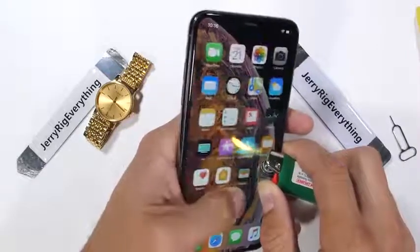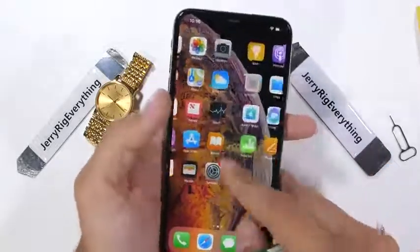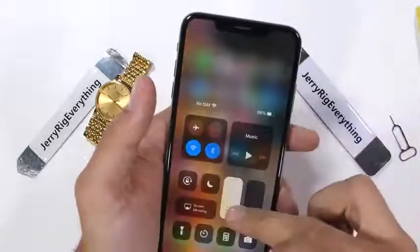The 6.5-inch Super Retina display lasted over a minute on my burn test, which is pretty cool, just like the Galaxy S8 a few years ago. And now for the bend test.